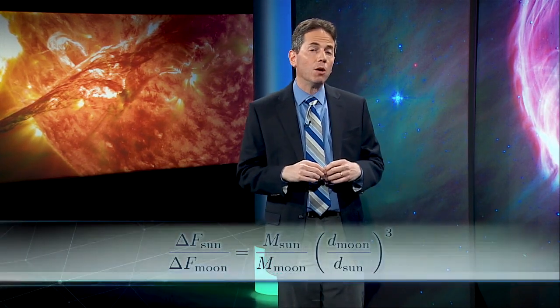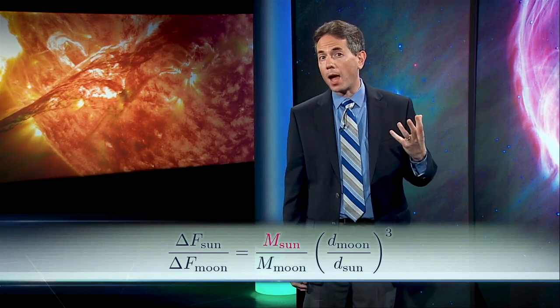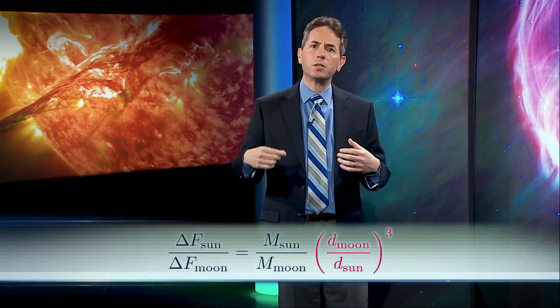Let's see if we can interpret that. Tidal forces are proportional to the mass of the attracting body over the cube of the distance. So, the ratio of solar to lunar tidal forces is equal to the Sun's mass divided by the Moon's mass times the cube of the distance to the Moon over the distance to the Sun. Now, we could just plug in numbers and get an answer, but let's have some fun.